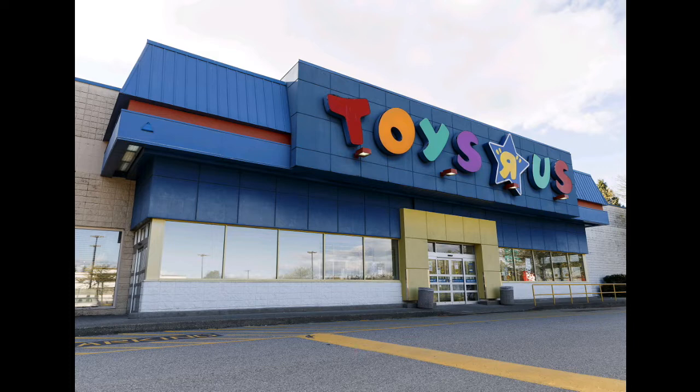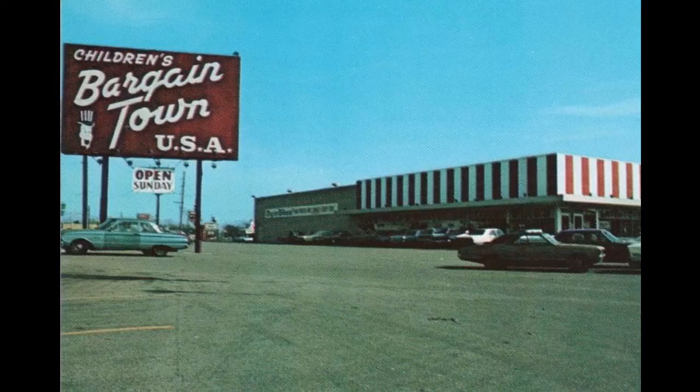To get to the beginning, we'll have to go all the way back to 1948. That year, Charles Lazarus opened a furniture store called Children's Bargain Town in Washington, D.C. This furniture store was very much successful. However, Lazarus thought he could make more of a profit if he could diversify and sell things such as toys. So he would do just that.